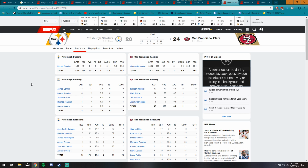James Conner, 13 carries, 43 yards. James Conner is a straight-up dumpster fire for fantasy. 4 receptions, 14 yards for him. Did not look all that good. Now, JuJu, 3 for 81 and a touchdown. Had a good game despite having Mason Rudolph. I told you guys he would be fine. And then Diontae Johnson, 3 for 52 and a touchdown. He's not really a guy I'm looking to pick up, though. Vance McDonald, 1 for 10. Not a great game for him.